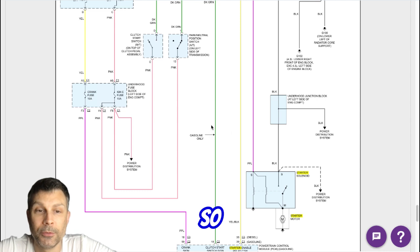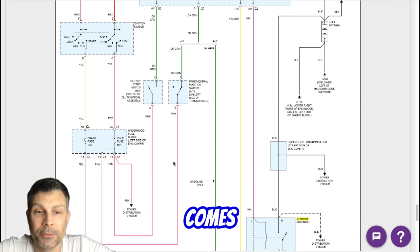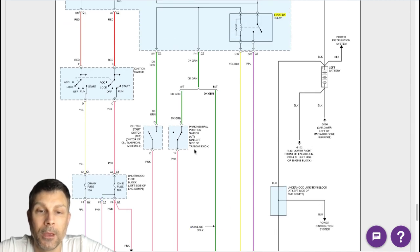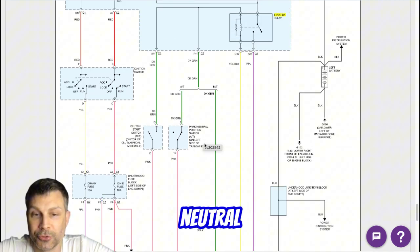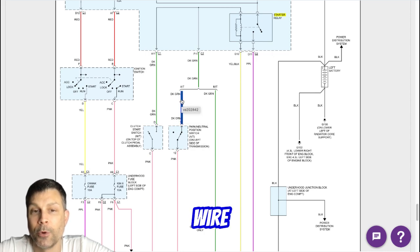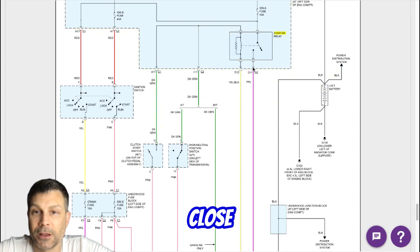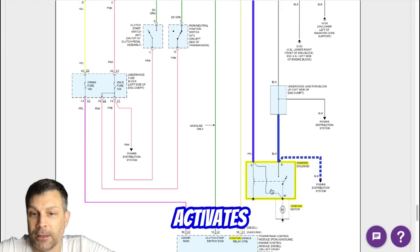Right. So power coming in from the ignition switch comes from the ignition E fuse under the hood, and then it comes in as a pink wire, and then it leaves the park neutral position switch on the left side of the transmission as a dark green wire, and then it goes over and activates your starter relay. The contacts in the relay close, and then it comes down and it activates the starter.